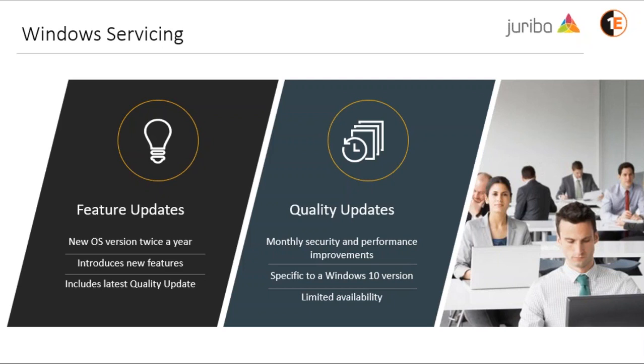The key point to remember is that quality updates are published for a limited time for any given version or feature upgrade of Windows 10. And after that time, you're not going to get any more quality updates available for that specific version. So while there's nothing technically stopping you from staying on older versions of Windows 10, in today's environment and climate of cybercrime and keeping things current, you're not going to be able to secure your operating system against new attacks if you're on those old feature updates.